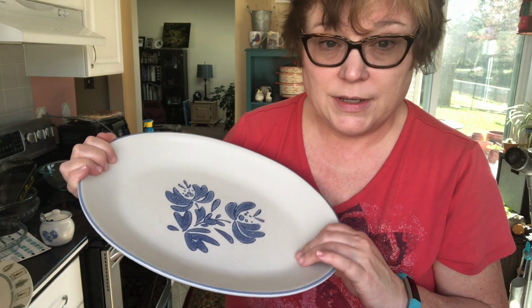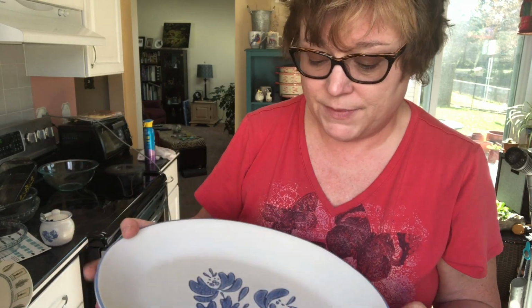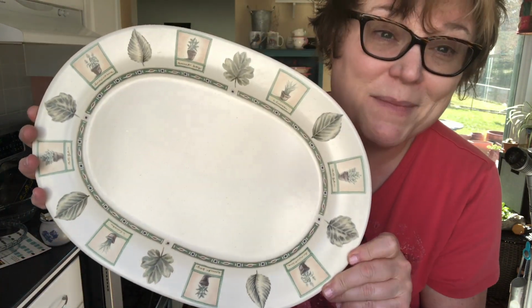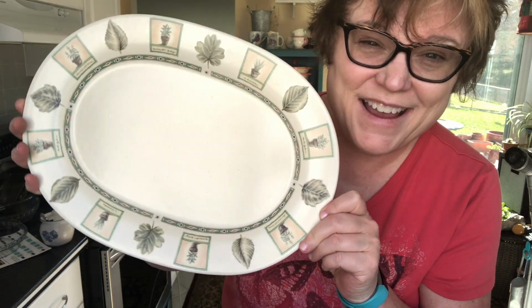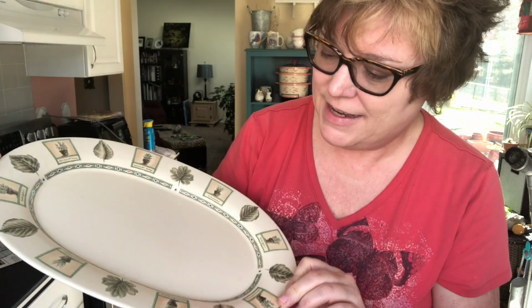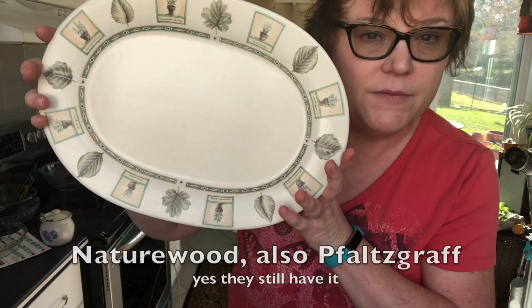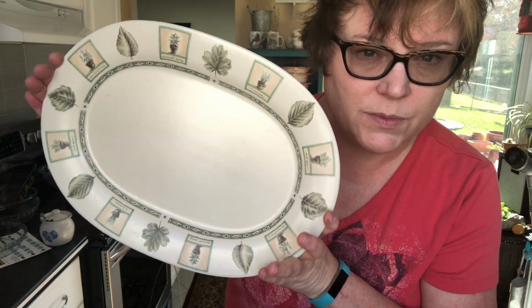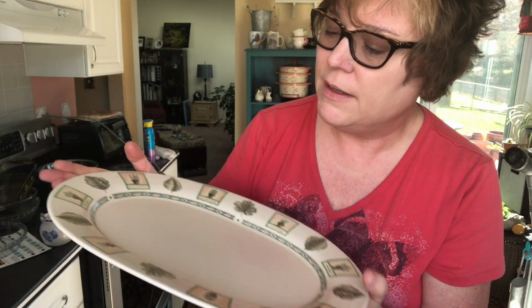They're really good dishes, stoneware, so they hold up. And then I wound up moving into this pattern, and I obviously still love this. I forget what this was called. Does it say Nature Wood? I don't know if they still have Nature Wood or not. I have some dishes. I would keep all my Nature Wood stuff because it's really pretty.